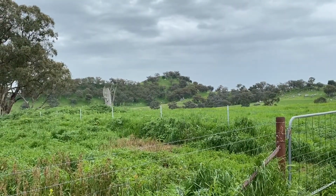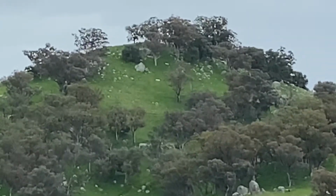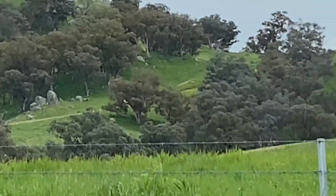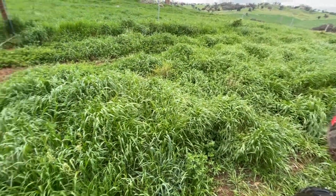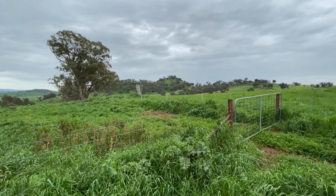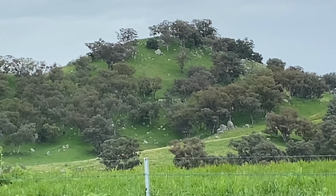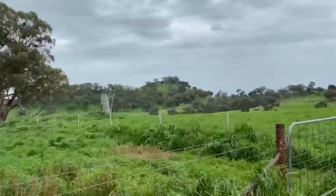Ross and another property owner reckon there's access to the top of this one. It's another quite steep peak, granite around it, the same amount of growth around it, I would say, that we've got here, but apparently better access to it, and they're recommending that we have a look at that one.